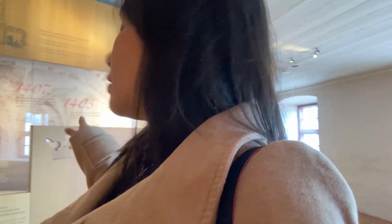Nagulat ako dyan. So we are inside the museum first. This is our first stop. And yeah, there's a lot to read that I can't read. I mean, there are English texts, but that's too much information for me, so I'm just gonna read the ones that interest me. And the history goes way back. Doon nasa likod, 1300s. And then nandito tayo sa 1500s. So yeah, I'll just continue reading everything.